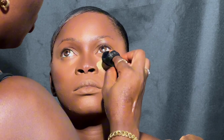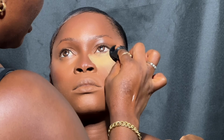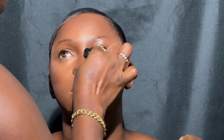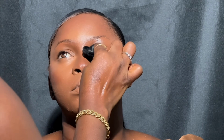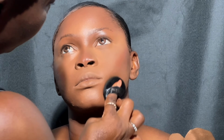Done with the blending, you can see how neutral and well blended it looks. And of course, I'm using the Mirac setting powder in the shade Nutmeg and Cinnamon, because I love the yellowish undertone that the cinnamon setting powder from Mirac Cosmetics gives. You can see how I was just pushing that into the skin, and I had to use the setting powder to apply on our entire face.